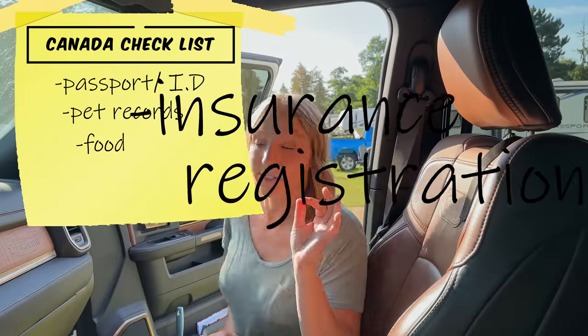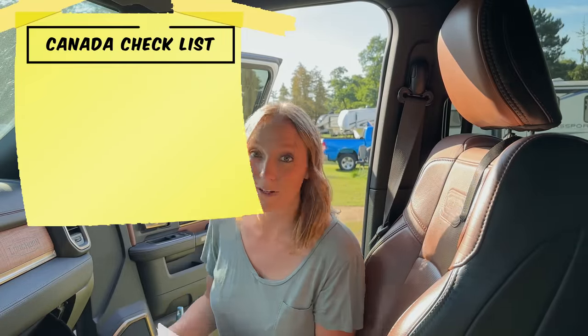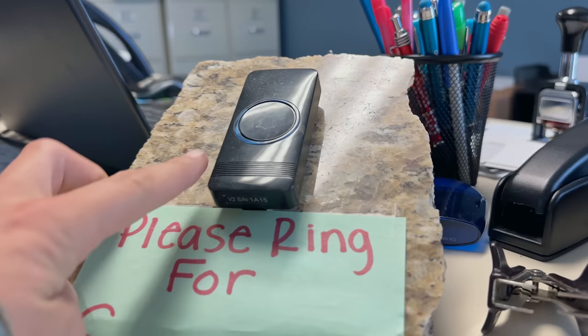For your vehicles, you're gonna want copies of your insurance and registration. We almost forgot that we didn't have the registration to the RV, and so today we had to go and get a copy printed. We don't have the physical copy with us because it got mailed to Craig's parents' house, but we have it now, and I'm sure they won't ask now that we have it. But if we didn't, then they would have asked.